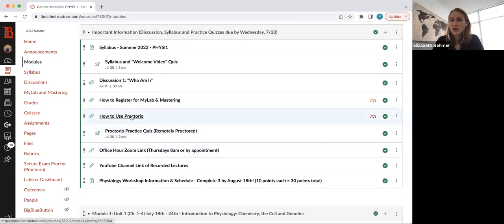Then we will be using Proctorio. So all of your exams and quizzes will be proctored. It's an artificial intelligence system that watches you and your screen take tests. I only usually go back and watch your exam if it's flagged you, because it can see if your eyes have wandered from the screen, if there's a lot of noise in the background, or it'll tell me if you're looking down a lot, let's say if you have your phone there.